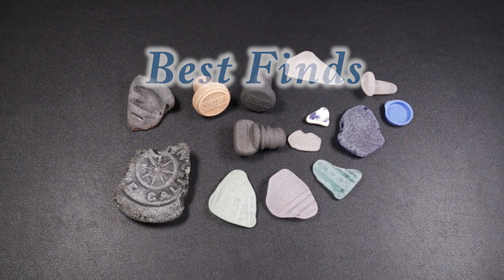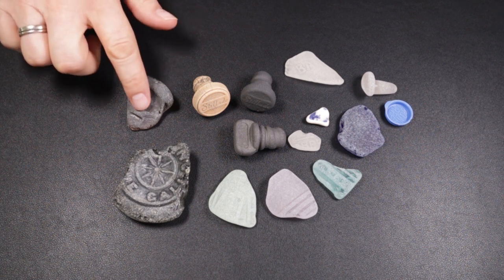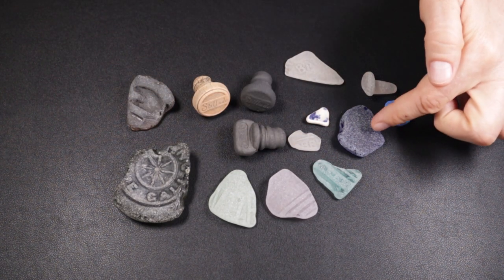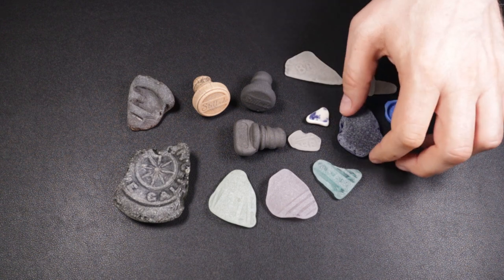What a lovely day at the Tay, and it was great meeting up with India and Nathan of BBC Scotland. I think India had one of the best finds of the day. Let's take a wee look at some of the things that we found that day. We found several pieces of glass, this probably being the nicest of all the pieces of glass that we found that day.